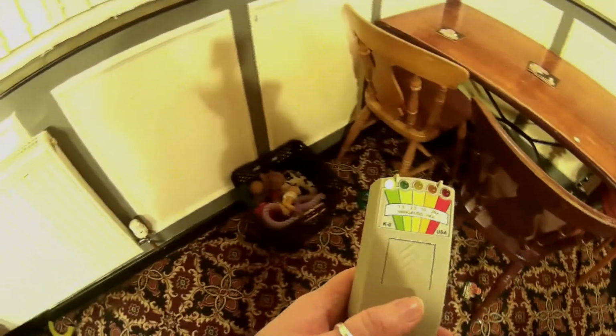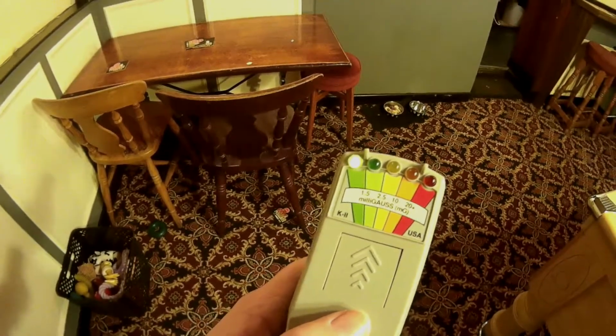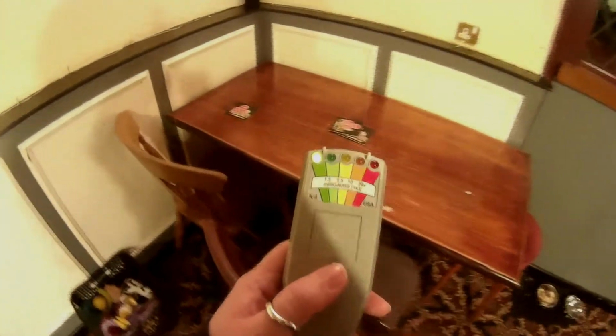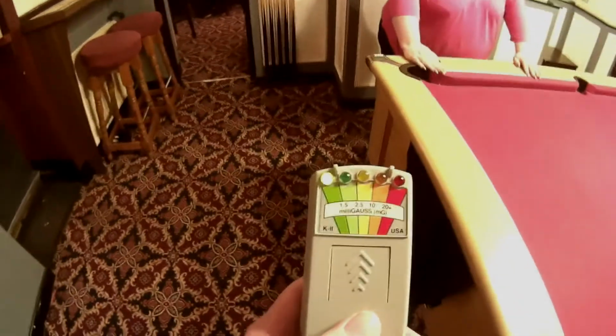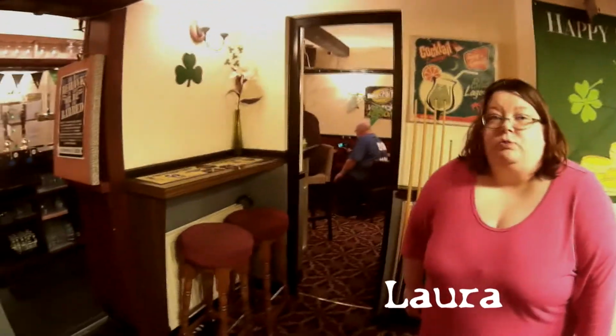Just noticed here that it was going up to orange. No, it doesn't seem to be doing it now. I've been doing this for a couple of minutes and it just keeps registering three or four lights randomly. It's not doing it in any kind of pattern when I'm near anything. Just a clicking behind the bar, but I'm not sure if it's something usual behind the bar.